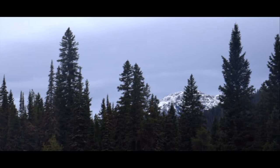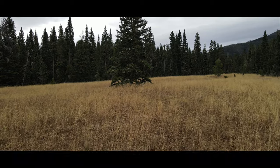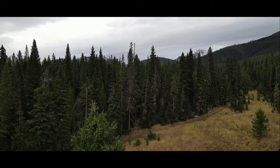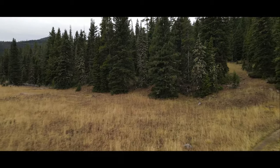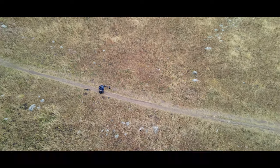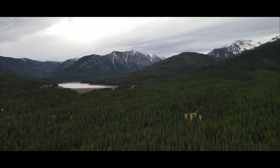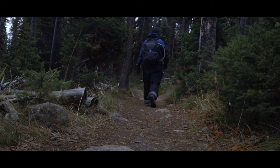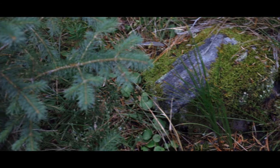The snow-capped peaks by Bozeman are truly remarkable and remind me of why my home state is such a profound treasure. After flying my drone above the valley, I continued down the trail into the close canopy of the alpine forests.